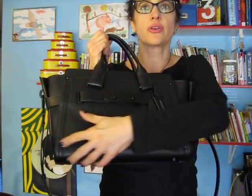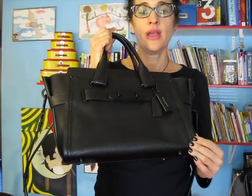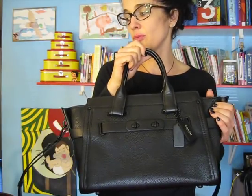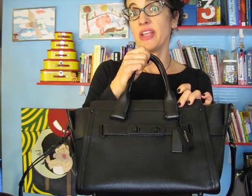I don't know if they measure across like they do in Louis Vuitton. It's one of their larger sizes though. Sorry, I don't know more about this in that specific way, but it's big. And when I say it's big, I'm telling you, it's going to hold a lot, because I carry a lot. So that's your Swagger bag available for sale.